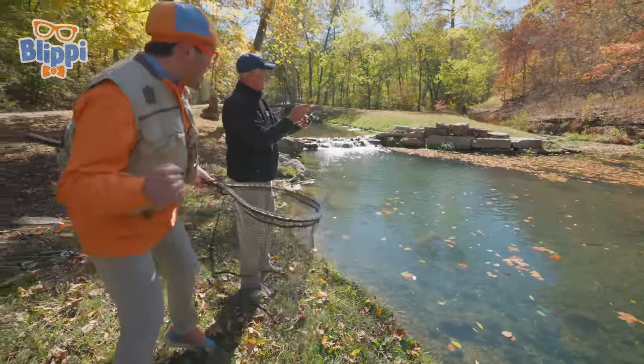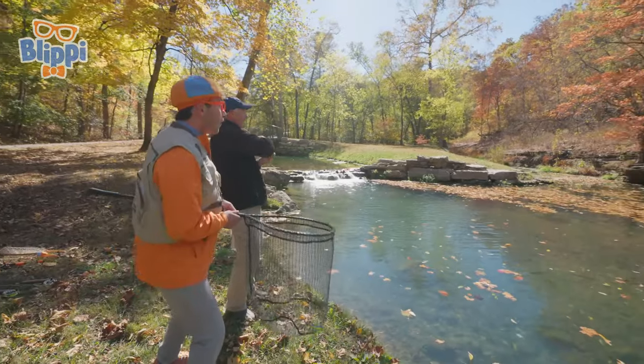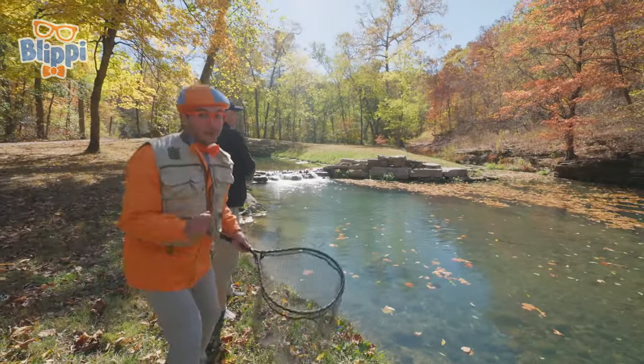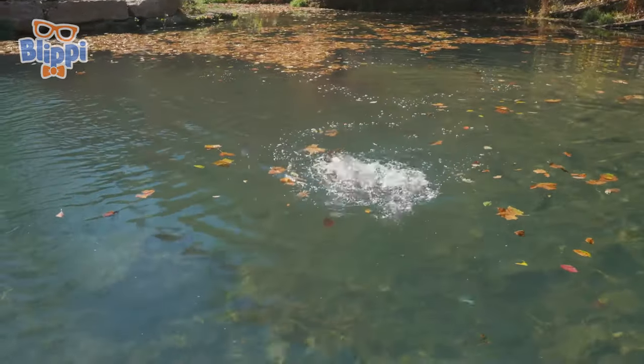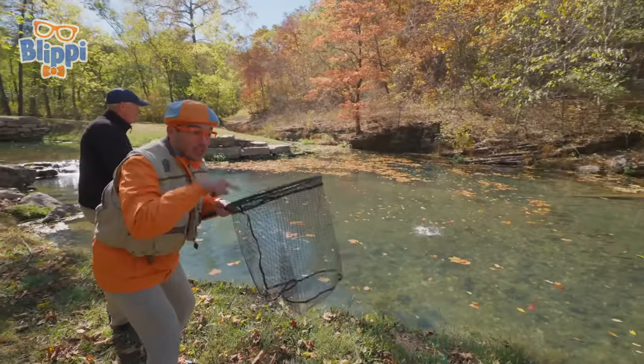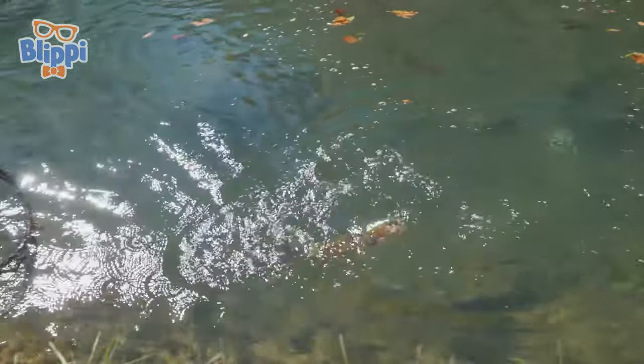Whoa. We got one. That was so fast. Oh, it came unhooked. Oh, whoa, that was close. Yeah. Oh, there's another one. We got one. Yeah. I'm going to see if I can catch him in my net. Boy, look at him splashing and jumping. Yes. Here we go.